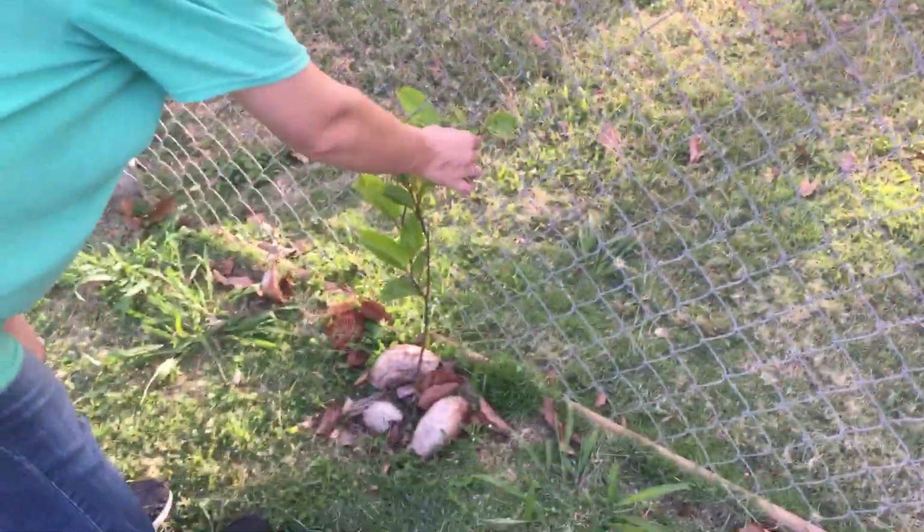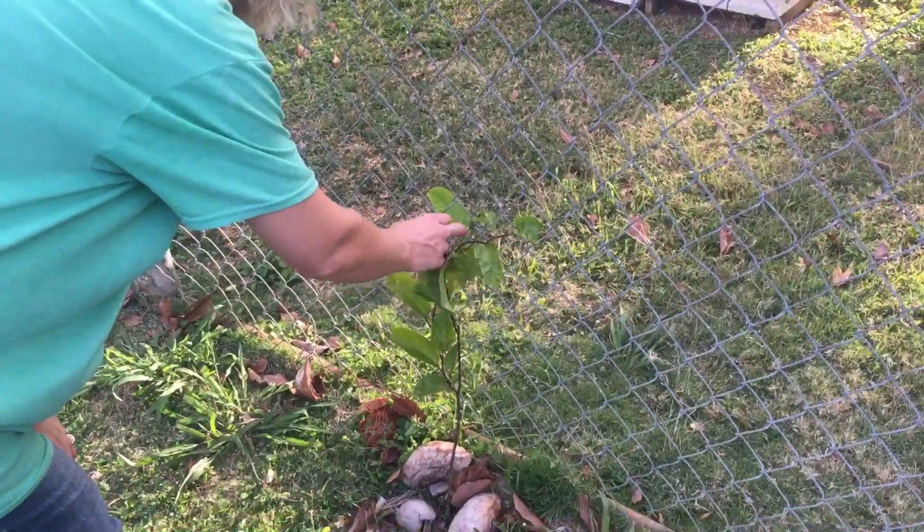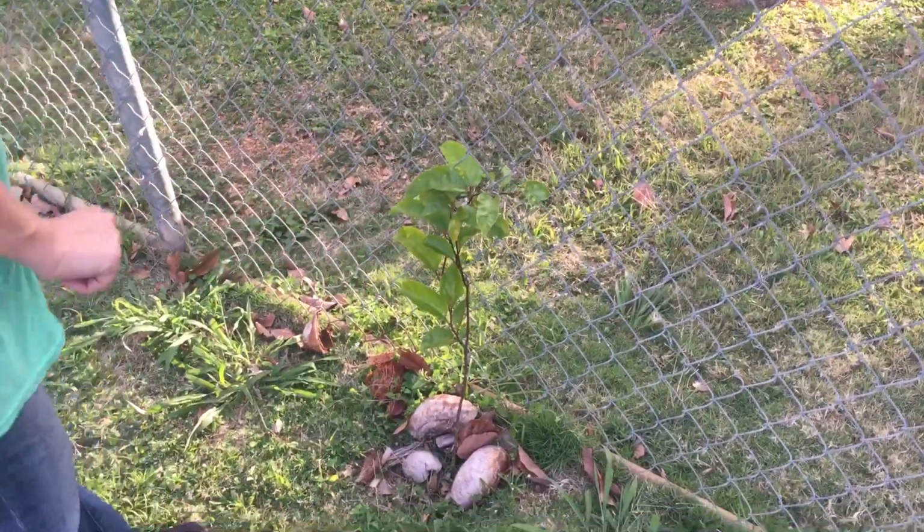And here's another one. This was one of the sad ones. This was the sad one that I left in the car. And it's finally attaching itself to the fence. So that is awesome news. Maybe it will eventually go.